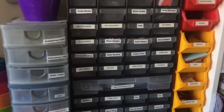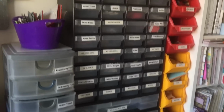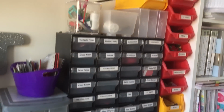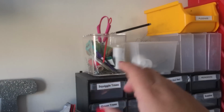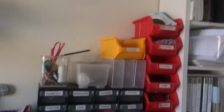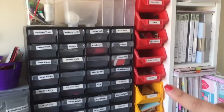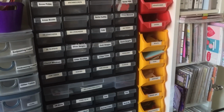But for me, that took up too much space, because when I moved into this room, I had to get rid of a lot of stuff. Just got a few haberdashery bits in there. These are great. These are from IKEA. It's a great storage. And then I've got, again, DIY stackables, which hold all my die cuts.